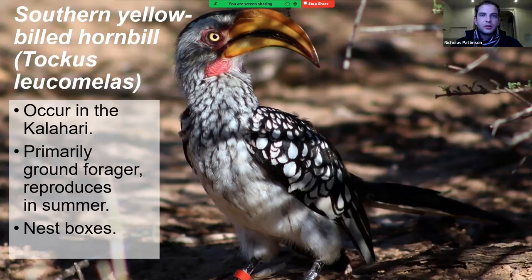So what that means is that populations of southern yellow-billed hornbills across a huge part of their range are currently experiencing that really rapid climate warming. And then second, they forage primarily on the ground, and they breed, at least at my field site, exclusively over the spring and through the summer. So that combines to make them really vulnerable to high temperatures and to the low resource availability that you would typically associate with high temperatures and drought, especially in a desert.